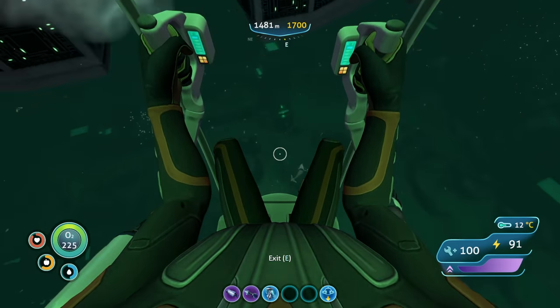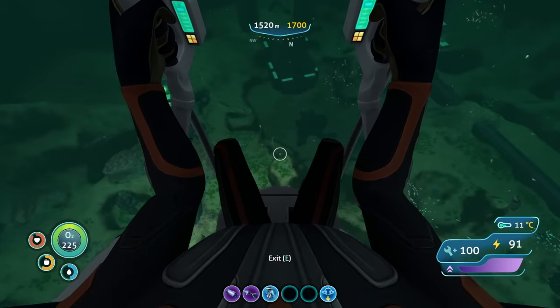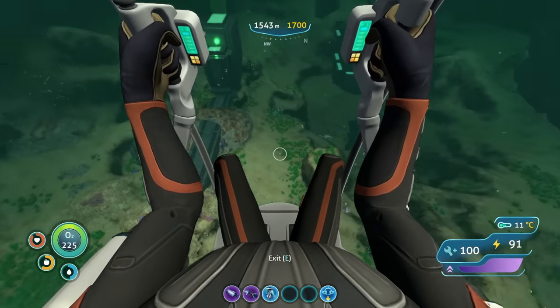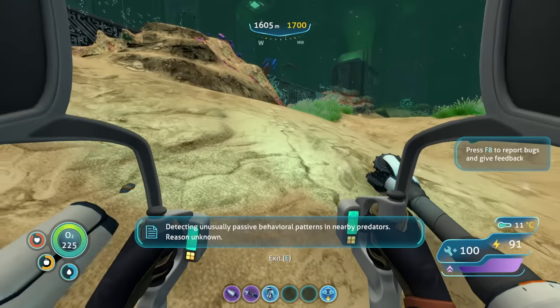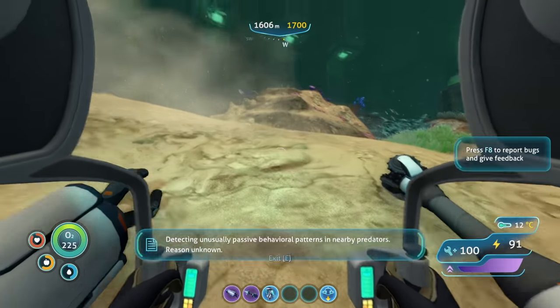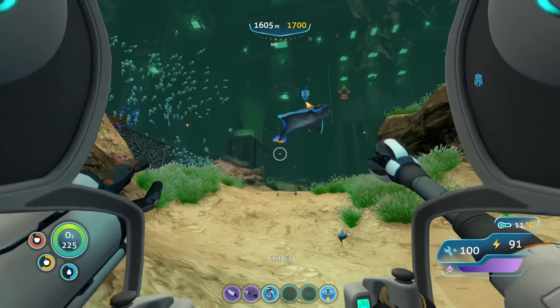Okay, we got bone sharks. And, oh, we got some of Grumpy's family. Unusually passive behavior in nearby predators. Reason unknown. What? What do you mean by that?